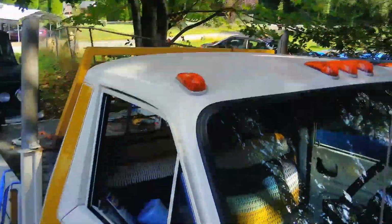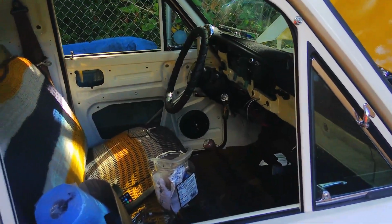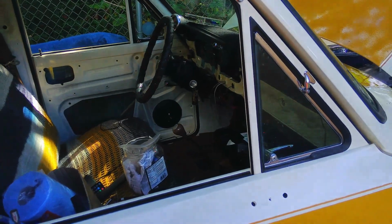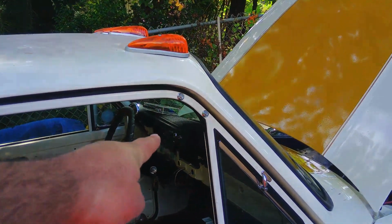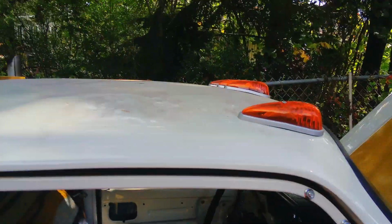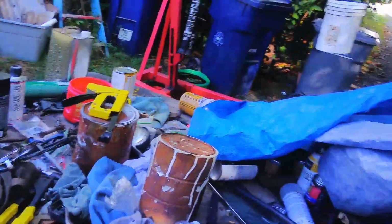Oh, I gotta wash it. Wash it with all that dirt. I gotta get on the interior. Let's see, one of today's big jobs is to get that plate made for the inside there, so I can run the heater control cables so they're not in my way.